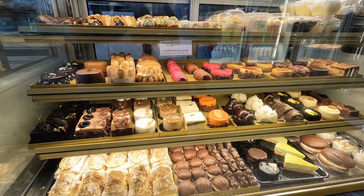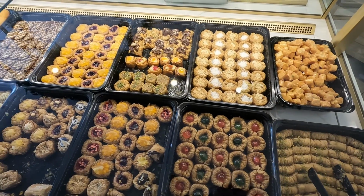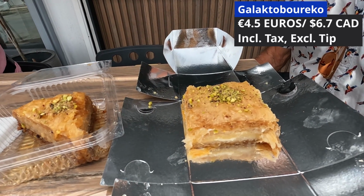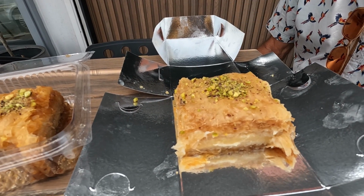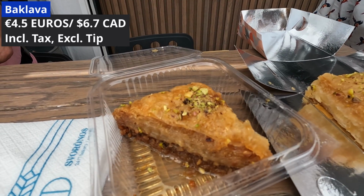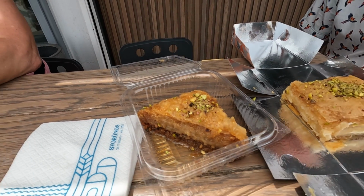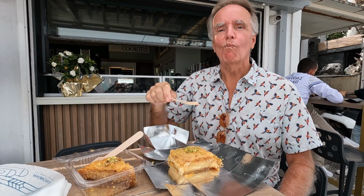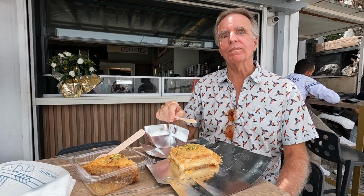There were so many mouthwatering choices that it was hard for us to decide what to get. We couldn't resist getting some more galaktoboroko with the creamy custard and syrupy phyllo pastry and the nutty and sweet baklava, two of our favorite Greek desserts. Both of these pastries were the best that we had in Santorini, so we'd highly recommend Sforonos Bakery.